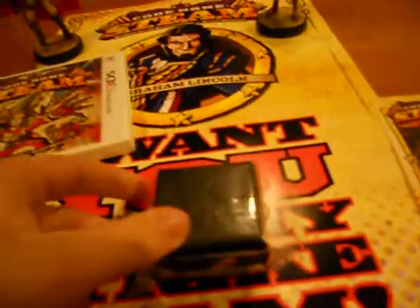So, that's the game, Codename Steam. It's gonna be awesome. I'll unbox this little Majora's Mask pin real quick.